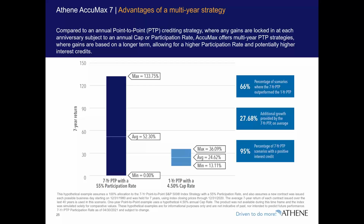But you can see that we looked at the last 40 years. Basically, we started a contract in 1981 and started it every day for the next essentially 40 years to see what returns would look like. And so you can see with the 7 year point to point, max is 134%, which is about 4 times higher than a 1-year point-to-point with a 4.5% cap rate. And oh, by the way, we can't even offer a 4.5% cap rate right now. I think on PE, we're at 3.5%. The average growth on a 7-year contract is 52%, twice as high as what you'd get with an annual point-to-point of 4.5%. And then 95% of the scenarios ended up with a positive interest credit.